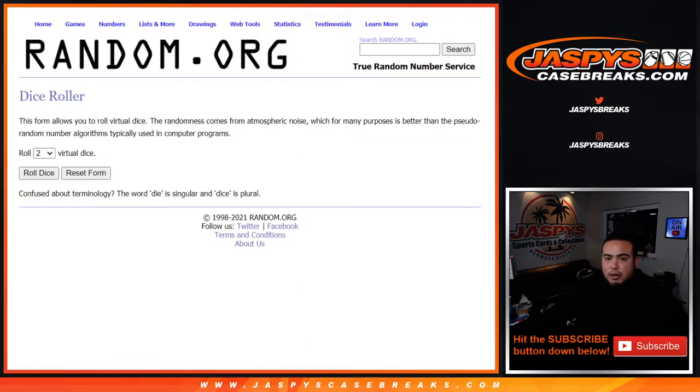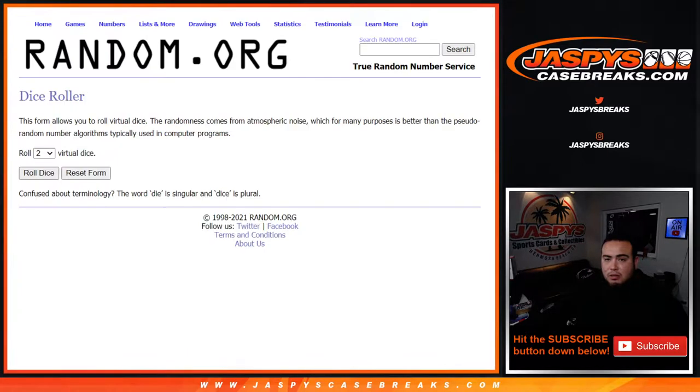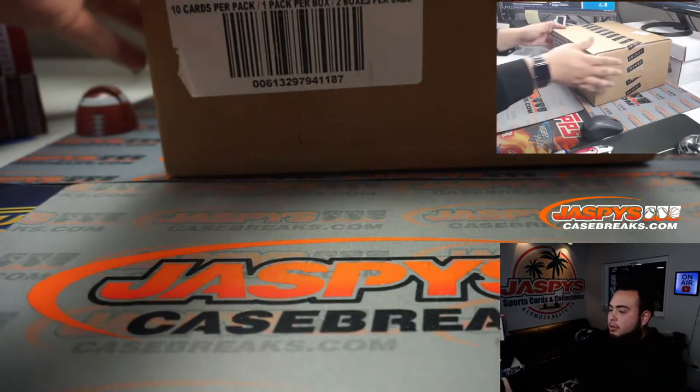So again, Andrew actually bought the first 4 spots straight up earlier today. Also won a spot in Donruss 1, Kelly, David Lee, and then David Callender in Donruss 2, and Lewis in Donruss 2 as well, getting the last 2 there, so that's a total of 10. Then we'll type in the list of customer names, or list of hits after we're done with this. So let's actually just do the break first.